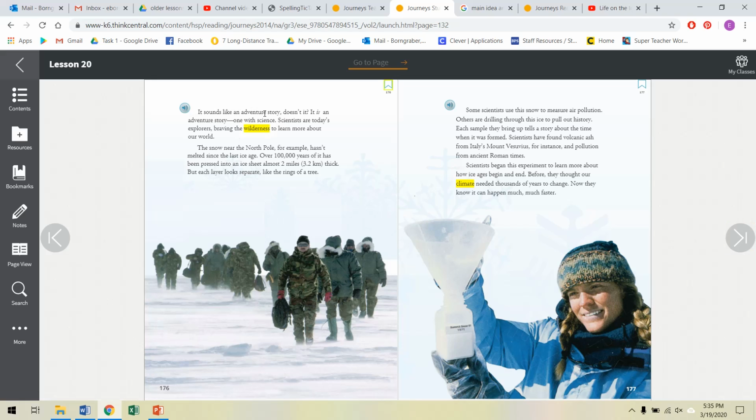It sounds like an adventure story, doesn't it? It is an adventure story, one with science. Scientists are today's explorers, braving the wilderness to learn more about our world. The snow near the North Pole, for example, hasn't melted since the last ice age. Over 100,000 years of it has been pressed into an ancient sheet almost 2 miles, 3.2 kilometers thick. But each layer looks separate, like the rings of a tree.